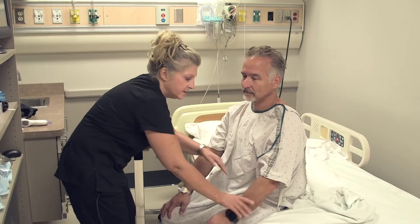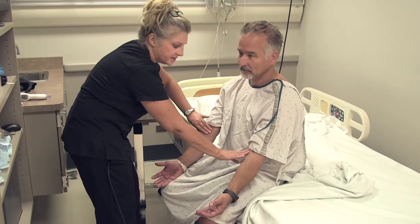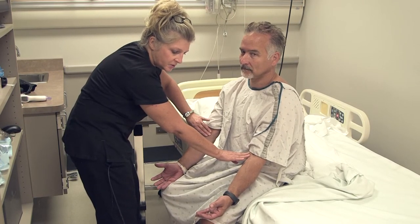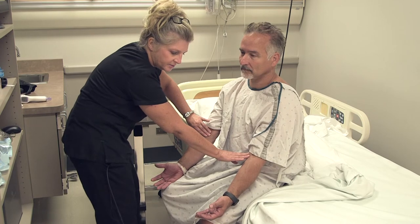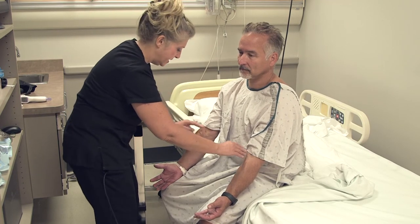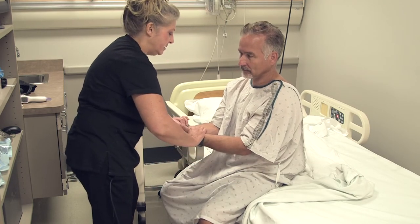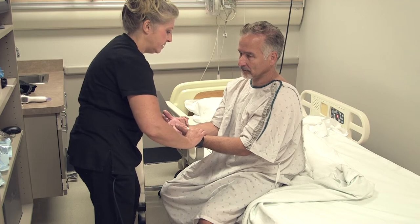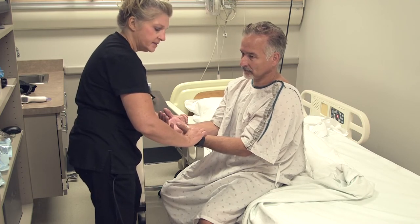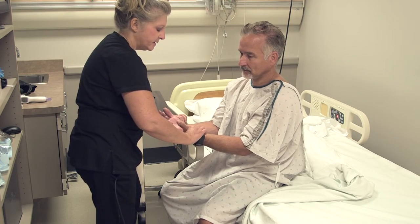You can see, so you just want to hold your arm like that. So what I'm doing here is I'm assessing for some symmetry with the pulses, making sure they're both equal on each side, which they are. All right, and then we're going to check his radial pulses here. And again, those feel very good. They're nice and equal. I would rate them at a 2+. They're not irregular.